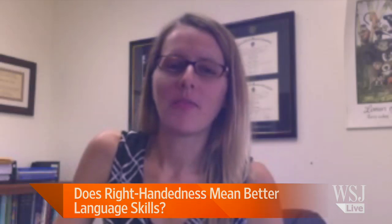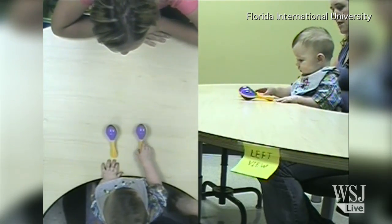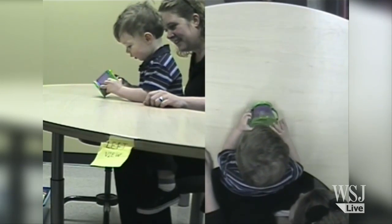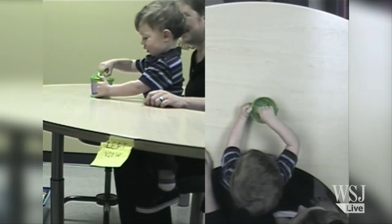Sure, and thanks for having me. So what we have found is actually that kids differ very early on as infants in how they're using their hands. And some of those infants do show that early right hand preference. And they continue to maintain this preference as they get to be toddlers and they approach 2 years old. And other kids look a little bit different and they have more of a variable hand use pattern.